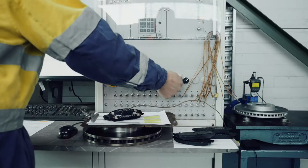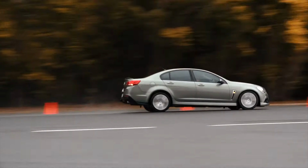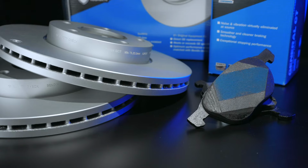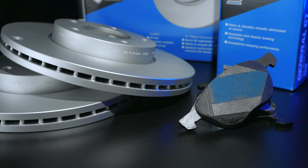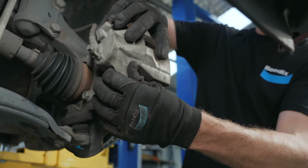solution. Using our state-of-the-art in-house testing facilities and the only fleet of testing vehicles in the market today, Bendix General CT pads and disc brake rotors are engineered to match perfectly with one another to maximise quality while minimising cost.